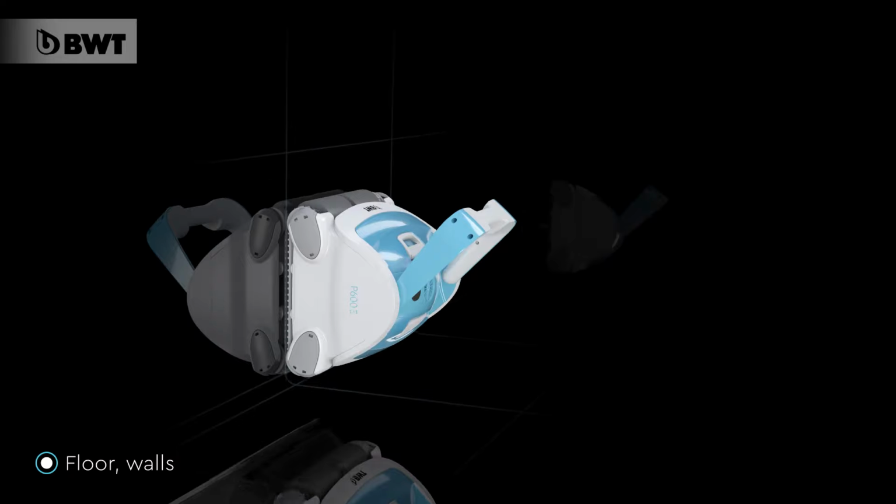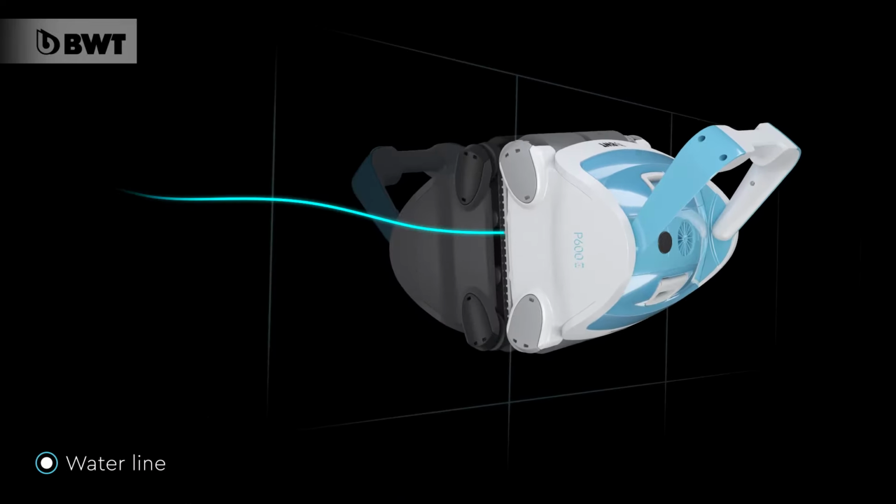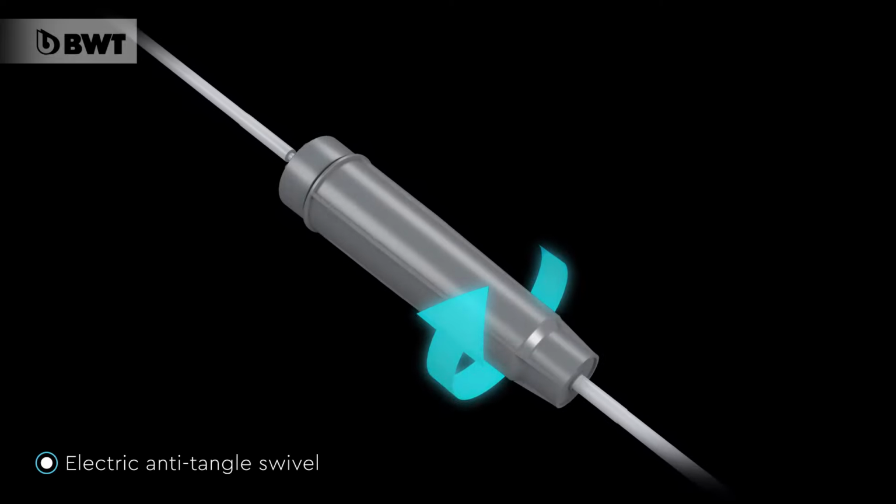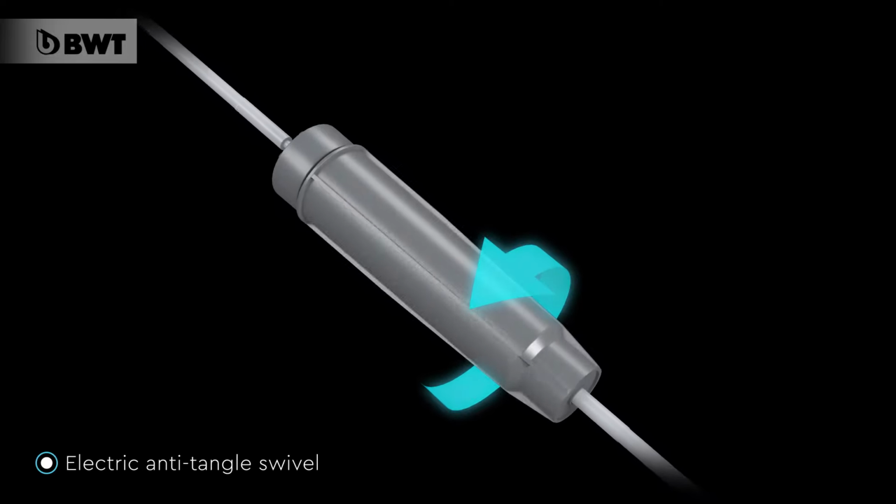This robot cleans the pool floor, the walls and the waterline. Fitted with a long cable that features an anti-tangle swivel.